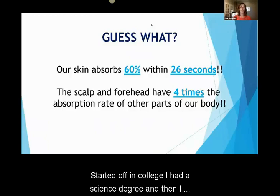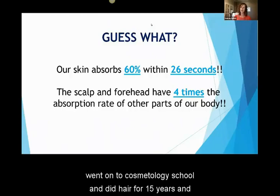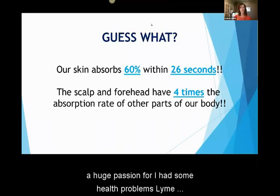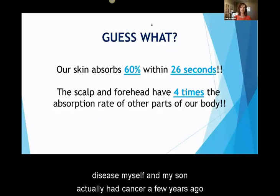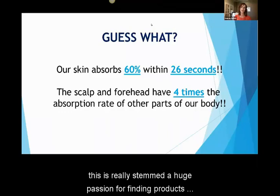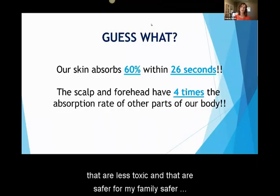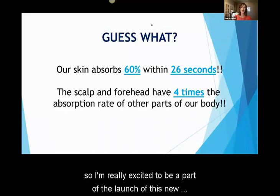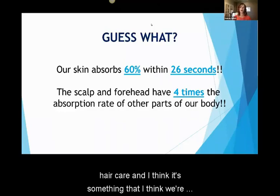Started off in college. I had a science degree, and then I went on to cosmetology school and did hair for 15 years. Throughout the past 15 years or so, I've had a huge passion. I had some health problems, Lyme disease myself, and my son actually had cancer a few years ago. So with my background in science and in cosmetology, this has really stemmed a huge passion for finding products that are less toxic and safer for my family, safer for the environment, and just safer for our bodies altogether. So I'm really excited to be a part of the launch of this new hair care.